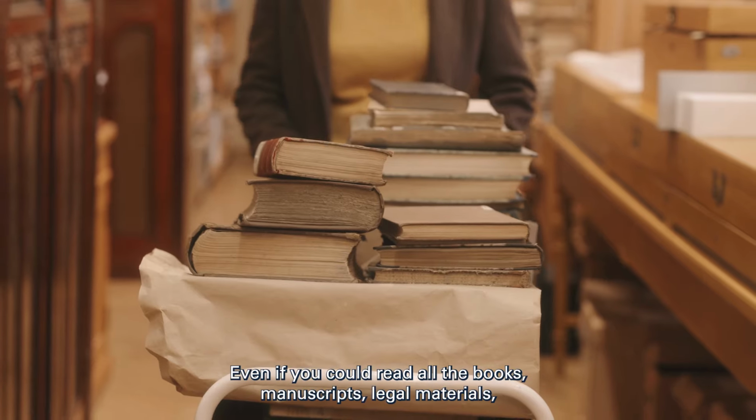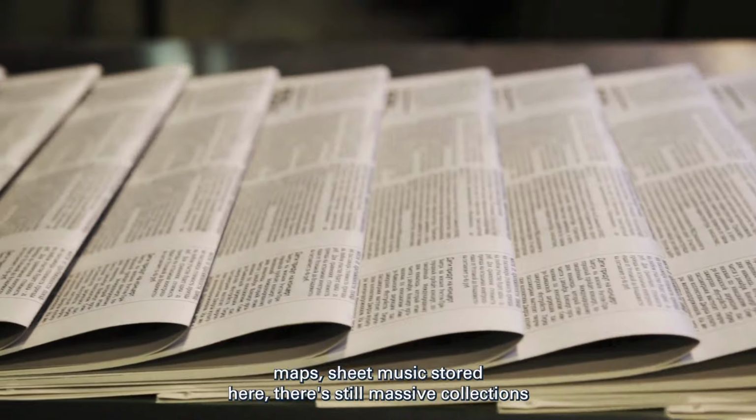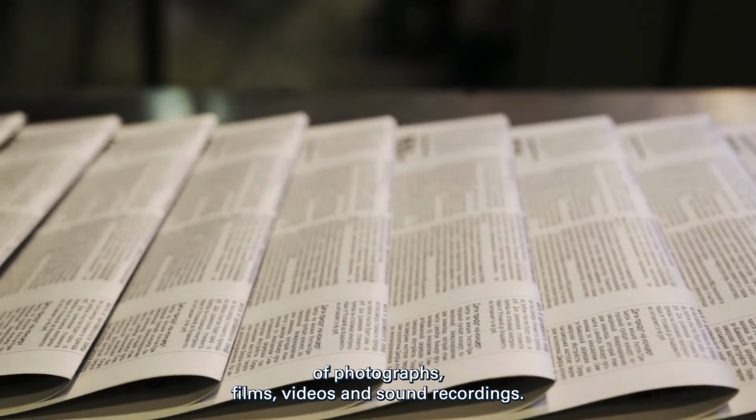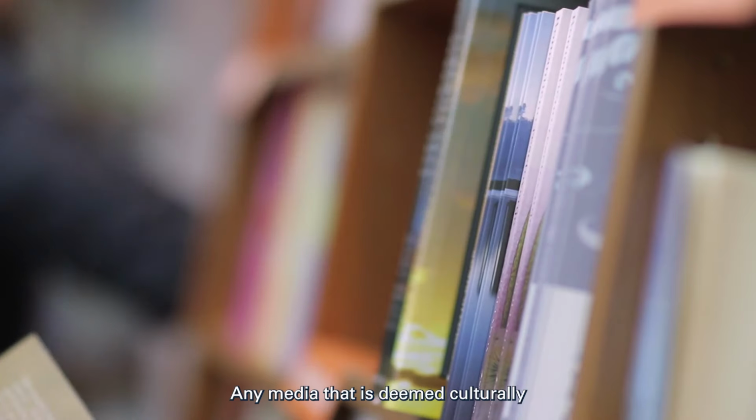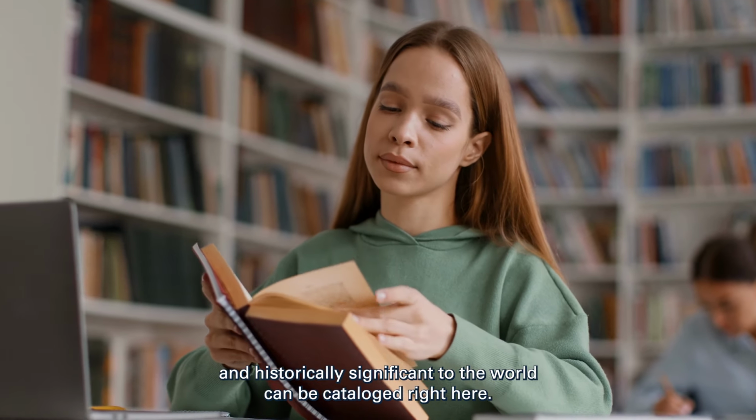Even if you could read all the books, manuscripts, legal materials, maps, and sheet music stored here, there's still massive collections of photographs, films, videos, and sound recordings. Any media that is deemed culturally and historically significant to the world can be cataloged right here.